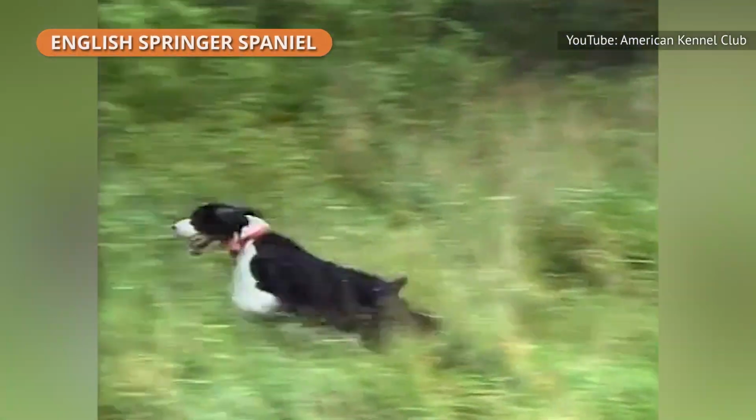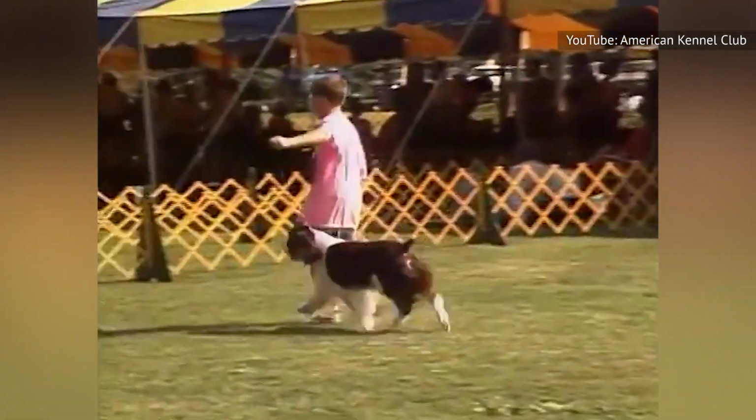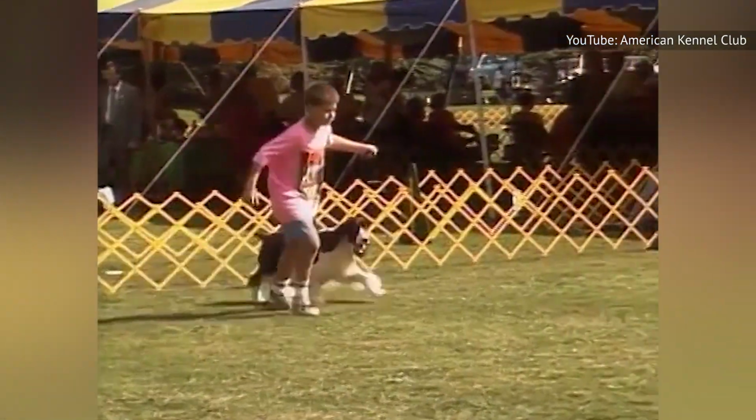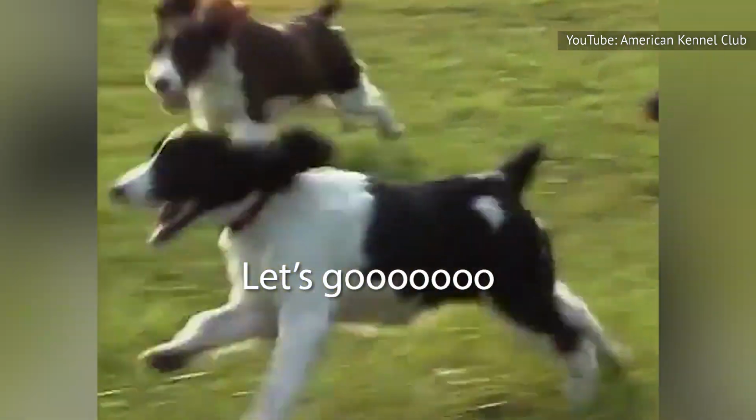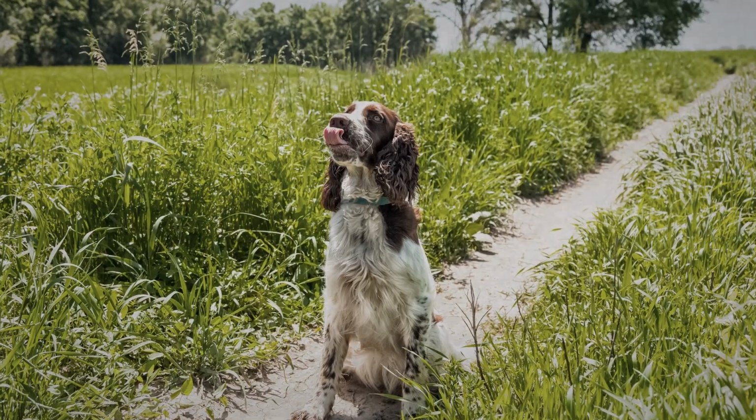English Springer Spaniels are easy to train and eager to please their caregivers. They also make wonderful companions and have an affectionate and social personality. As attention lovers, they'll act up if they don't get enough of your time. They may also develop separation anxiety if left alone for long periods.